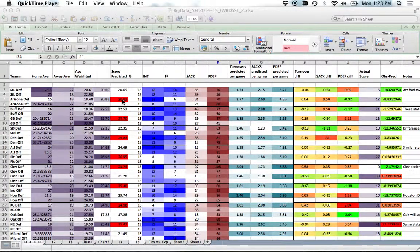Gotta start over. Okay. So again, we sent out this Excel spreadsheet. I've color coded it. Scores are in purple. The higher the score, the more intense of a color purple it is. Based on these scores, all we did was take the weighted average to determine the scores. So to find out St. Louis's score, we took their offense, what they normally score, weighted average.